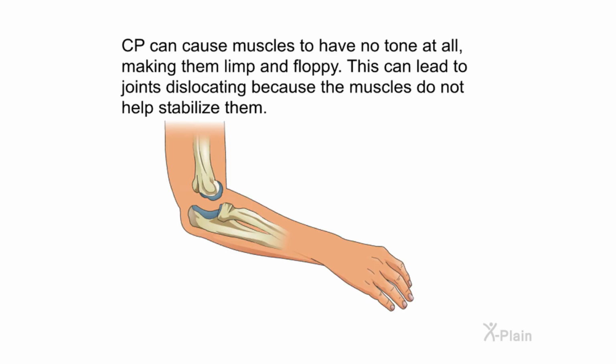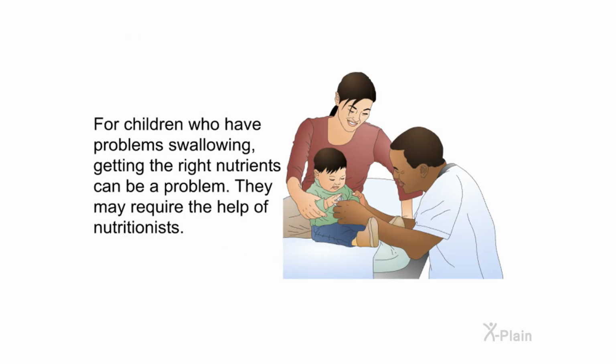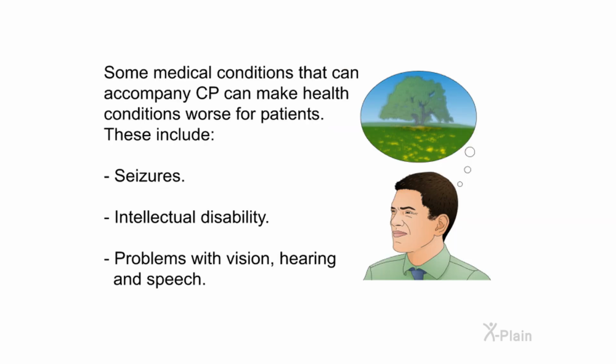CP can cause muscles to have no tone at all, making them limp and floppy. This can lead to joints dislocating because the muscles do not help stabilize them. For children who have problems swallowing, getting the right nutrients can be a problem. They may require the help of nutritionists. Some medical conditions that can accompany CP can make health conditions worse for patients. These include seizures, intellectual disability, problems with vision, hearing, and speech.